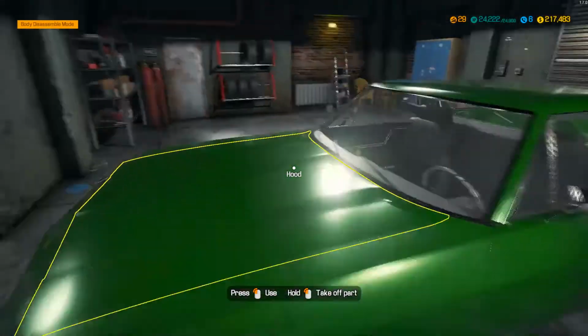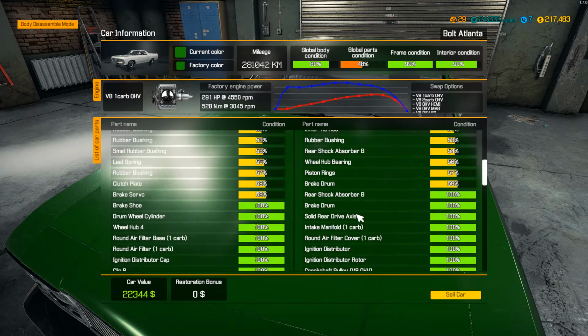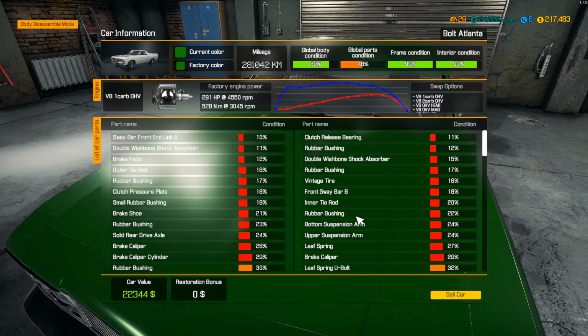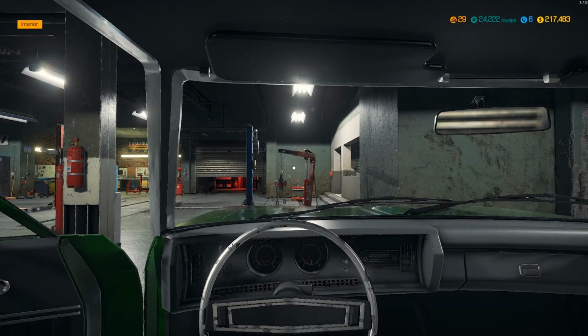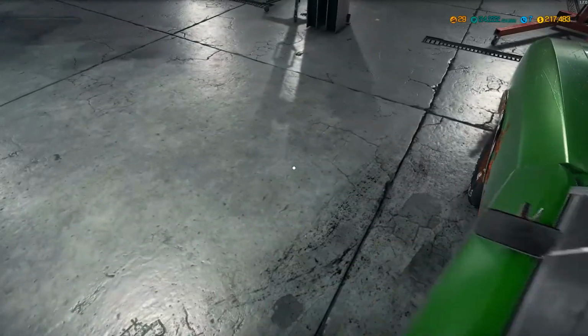Okay, so here's our big baddie right here. Ugh. Clutch release bearing, rubber bushings, suspension, tires, it looks like calipers. Oh my goodness. We got $217,000, I think. Does she start? Is the question. Let's find out how the power plant is. It does run. Okay, very good. So we're talking brakes and suspension then. Okay, brakes and suspension.